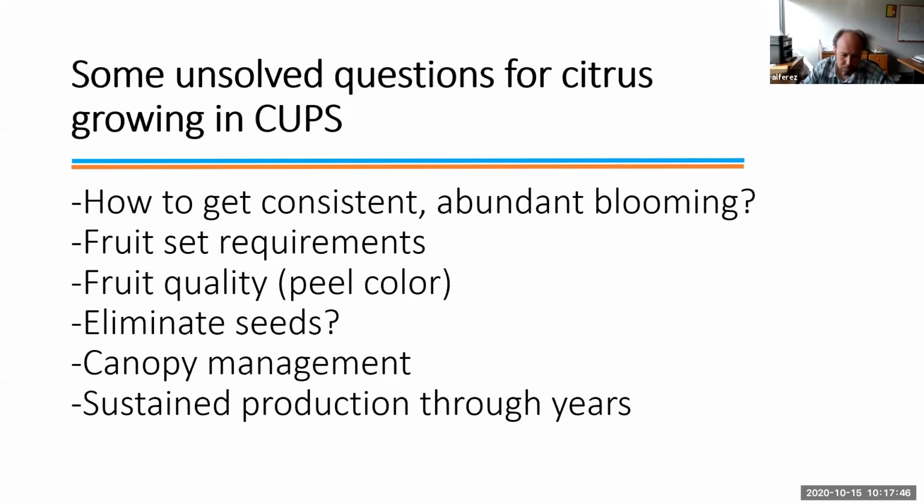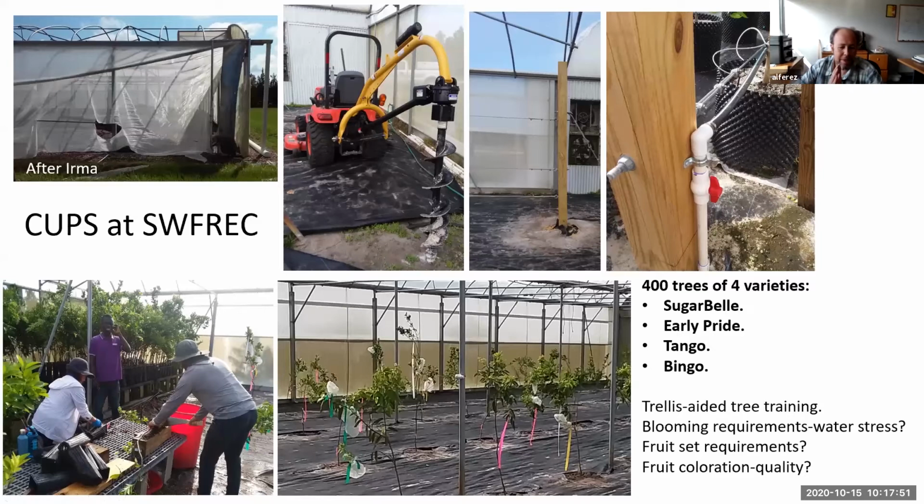With the aim of helping to solve this and other questions that I just mentioned, we started a project in our center, and we converted a couple of old hurricane damaged screen houses that we have here into a new CAPS facility. This was done mostly by our horticultural sciences program here in the Southwest Florida Research and Education Center. And we have planted 400 trees of four different varieties, Sugar Bell, Early Pride, Tango, and Bingo, all of them grafted on 897 rootstock.